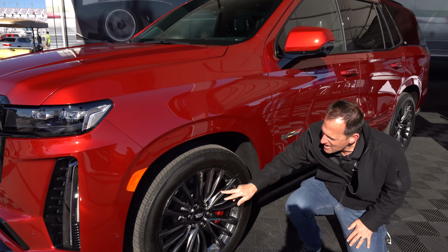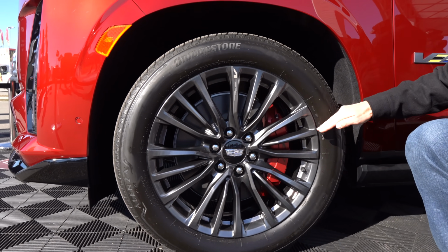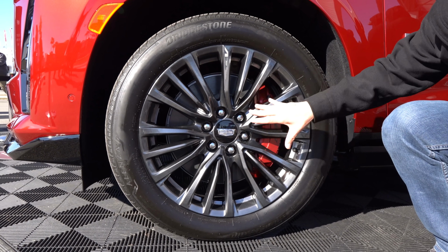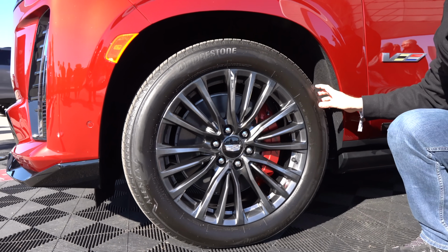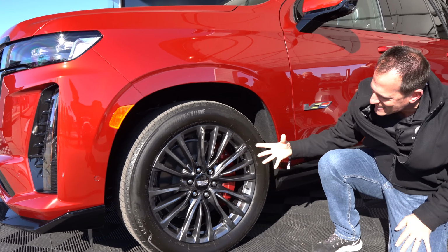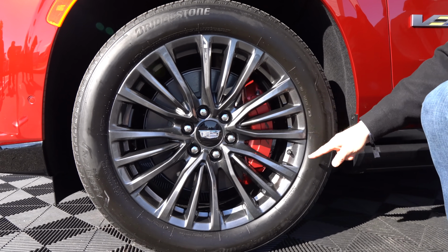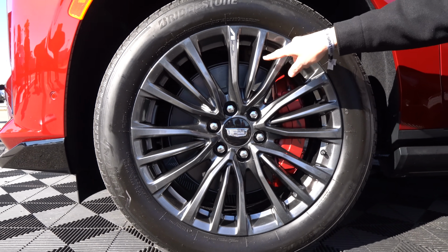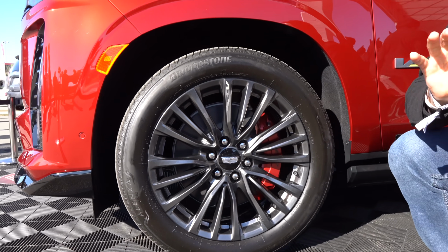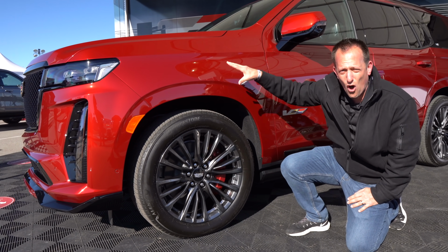So what you're going to see here are these V-Series wheels, nice multi-spoke design. I love the metallic dark gray. It's a 22-inch wheel, 275 on the width, meaty 50 series sidewall, and you'll notice that massive dark cherry red 6-piston caliper, Brembo calipers with the V-Series badge, going to clamp down on those fully ventilated rotors, and you're looking at the updated magnetic ride suspension, all four corners.